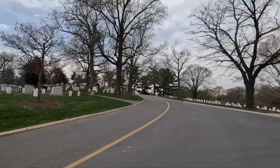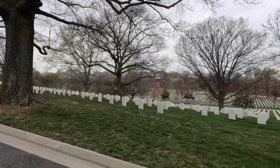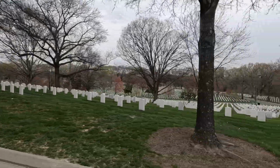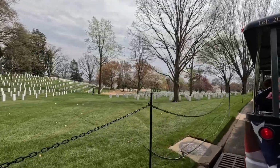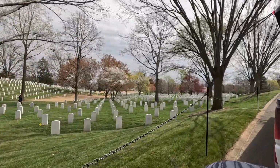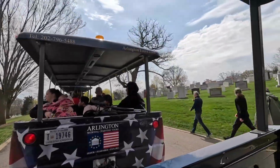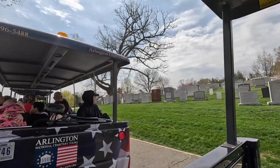After walking through all of Washington, D.C., it was kind of nice to be able to just sit back and listen to our tour guide as he explained all the cool things around here. As we come around, look on the pasture side for a tall black marker with a Star of David on it. That's the final resting place of Ruth Bader Ginsburg and her husband Martin Ginsburg.